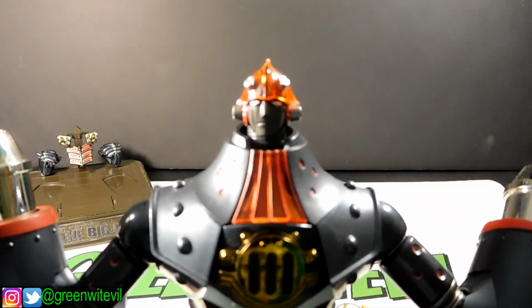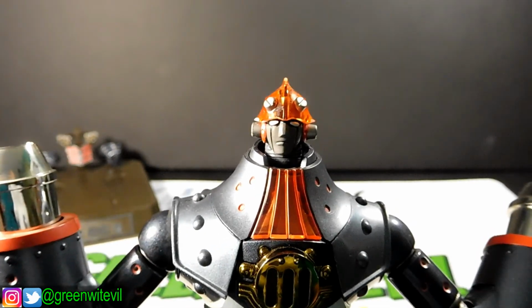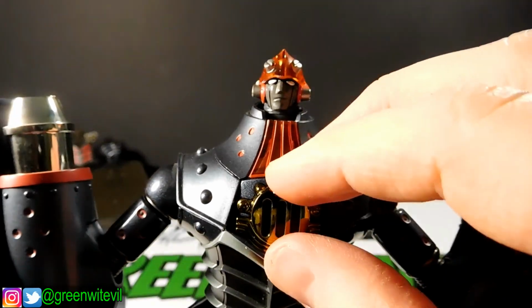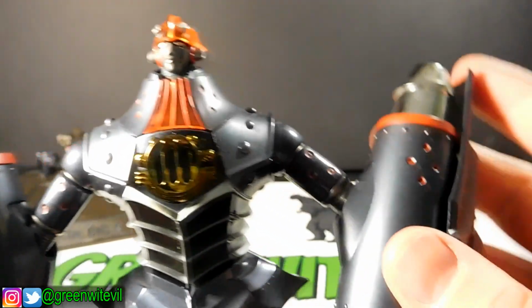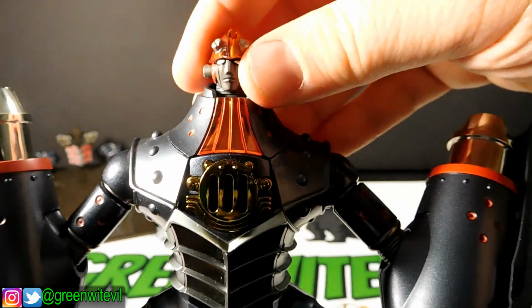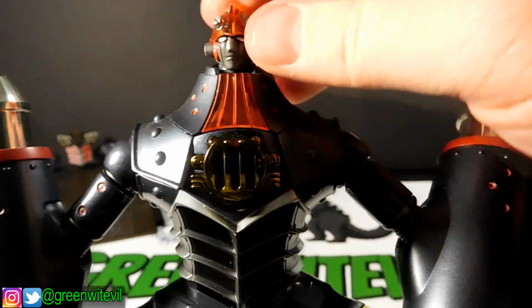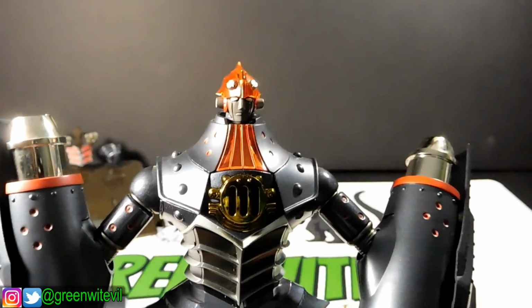So there is the Big O. There's his face, obviously piloted by Roger Smith. But look at this detail on him. If you've never seen it, it's tough to explain, but this has a lot of awesome detail. This cool gold piece on his chest here. This is really cool.